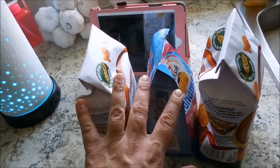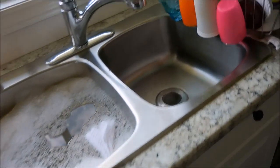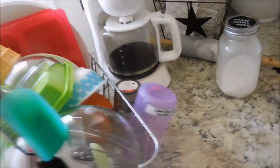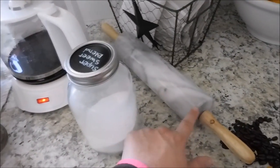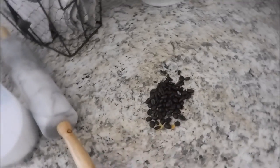I've got to get these snacks put away. So here is my dirty dishwater that I've got to drain. These are all the dishes, coffee. I need to make another cup of coffee, put this away. These are all these coffee beans that spilled inside of our pantry, so I got to throw those away.